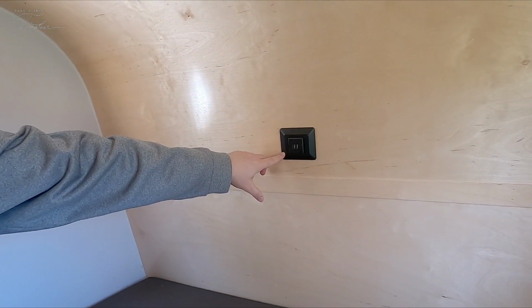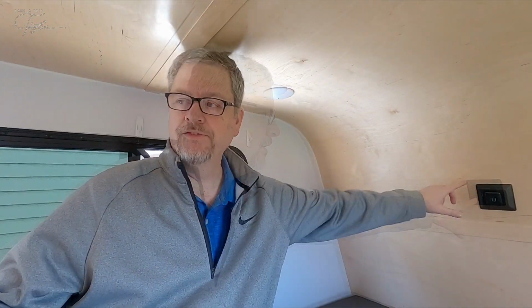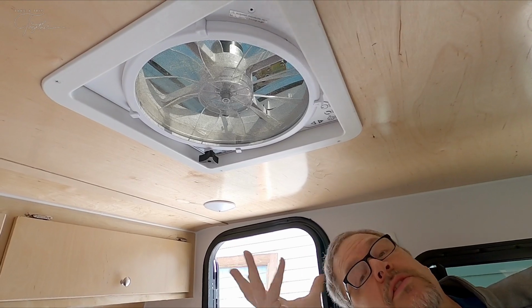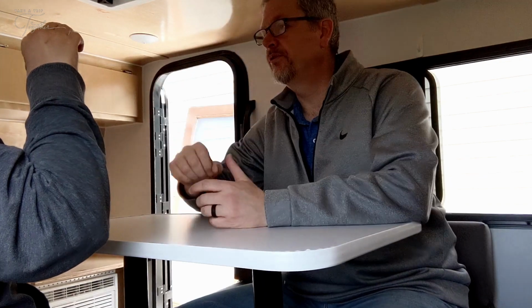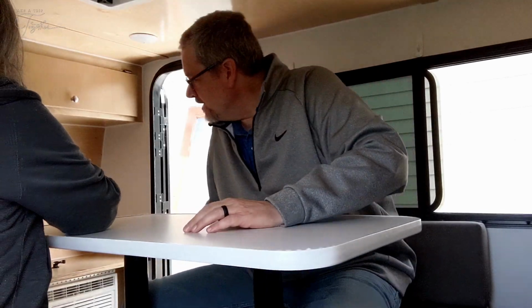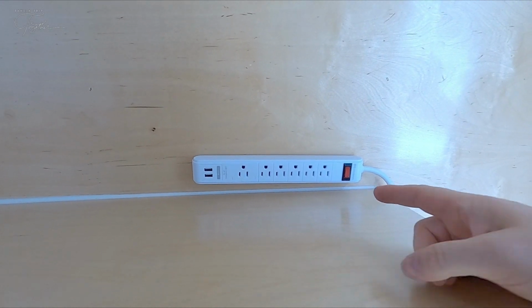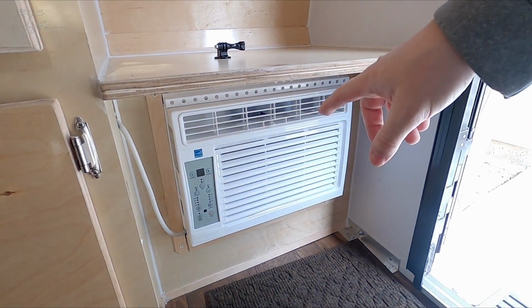So up by our heads on the bed, there are 2 USB ports for charging phones or whatnot. That runs off the battery. We have a Maxair fan, which is really nice. It's reversible. It can suck air in or blow air out, and you can run it when it's raining, and it won't leak. There are 4 push button lights scattered throughout that run off the battery. Up front, there is a power strip that runs off shore power, as well as the air conditioner, which is down below. The air conditioner will not run off battery. It's only off shore power.